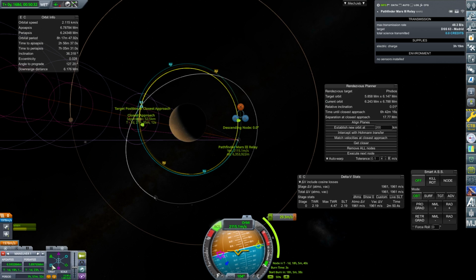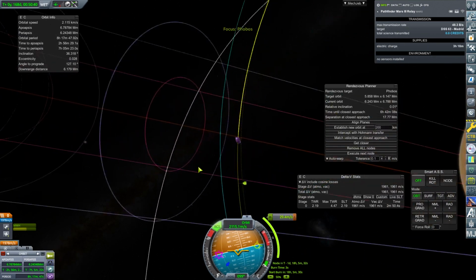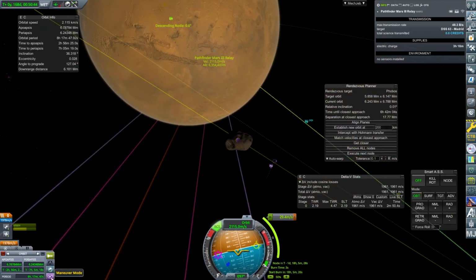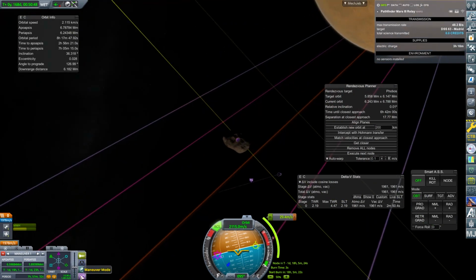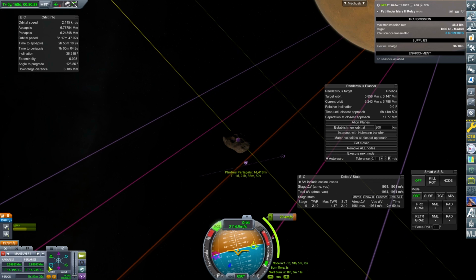Wrong way, a bit more of that. Well, no. Oh, we've got an encounter, that's why. Okay, so if I focus view, let's have a look at this encounter. We shouldn't require much in the way of delta-v to actually capture this because it is so small, but let's have a look. We're going to come in reasonably close, I think. Do that. There we go.